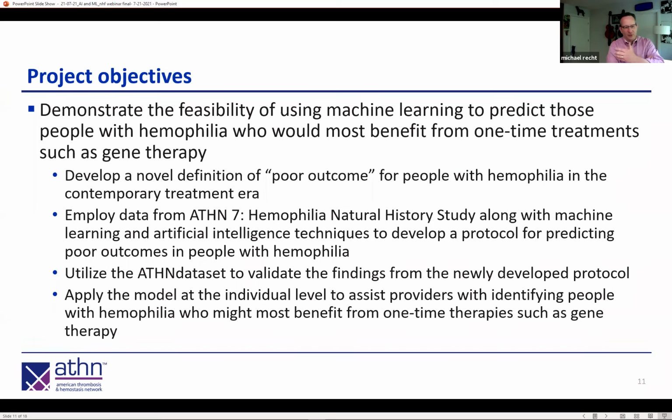Once we figure out this definition, and we're a long way down this road, we're going to use the data from our big natural history study. Athens 7 is a study that is open at 26 different centers across the United States Hemophilia Treatment Center network, where we ask people with hemophilia whether they would be interested in enrolling. Then we collect a much deeper and much more reliable set of data, because we're asking specific questions. The data in Athens 7 differs from the data in the Athens Data Set in that Athens 7 is an actual study, so there are specific questions being asked. The answers are entered into Athens data systems the exact same way at every center across the country. So it's really the best level of data that we have through Athens.